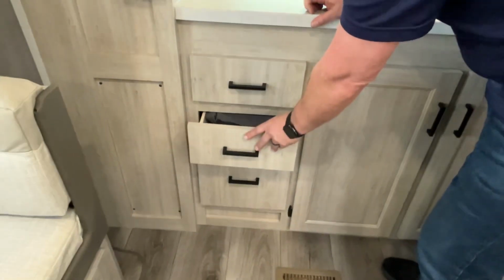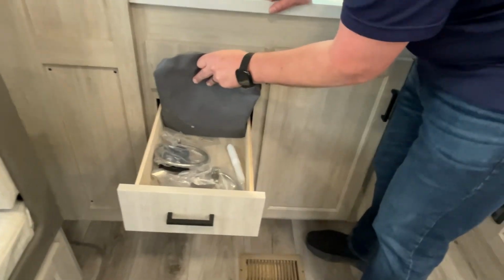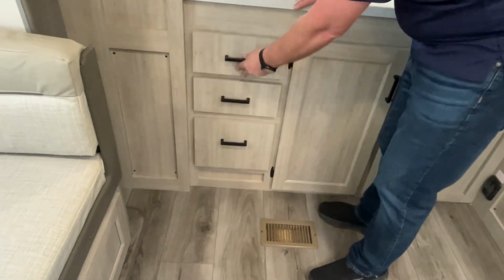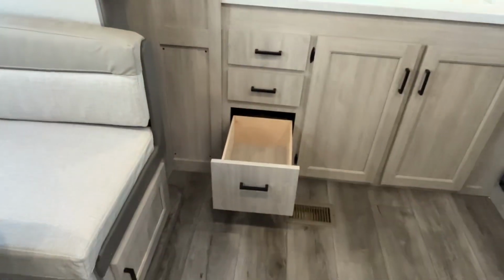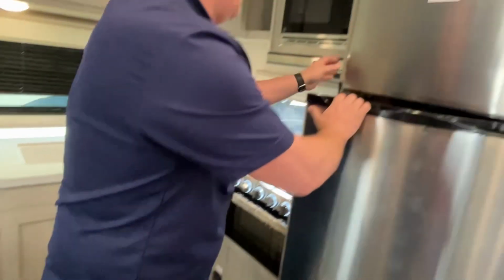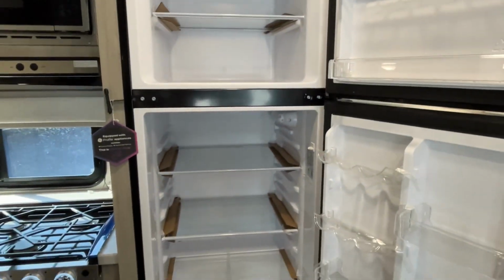We have a drawer full of goodies, so I'm not sure what all's in there. Oh my goodness, all the paperwork. All kinds of stuff. Ooh, there's good stuff in there. Yeah, towel rings and everything. Ooh. Did you show them that one? I did not show them that one. Okay. And then there's that. And a nice big drawer down there at the bottom. And you will see that your heating is going to be in the floor in here. Finishing out your kitchen area is your 12-volt compressor fridge.